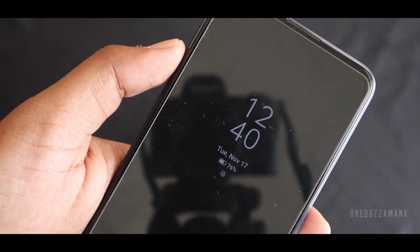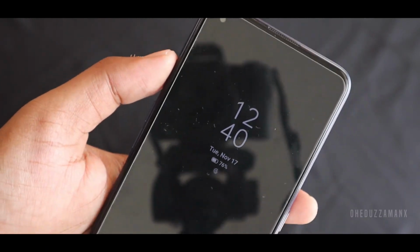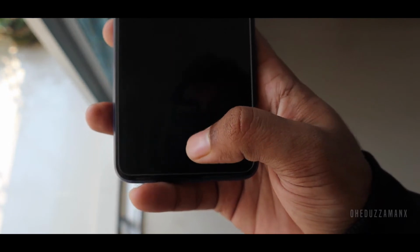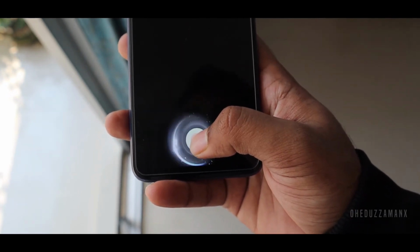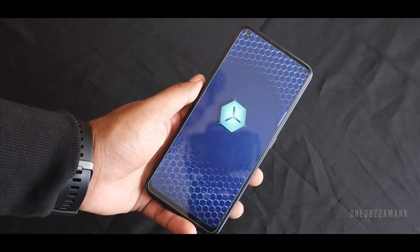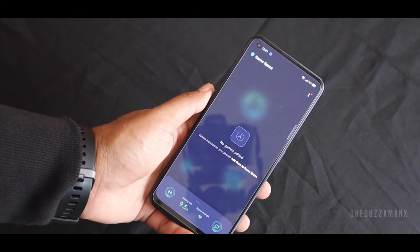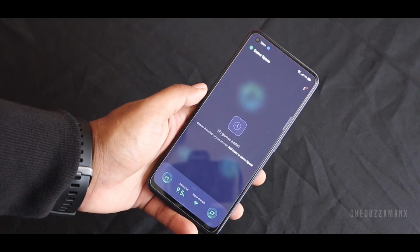And on Realme UI 2, I'm getting more customization over the always on display, and also the in-display fingerprint animation. Also, Realme UI 2 has more animations, they already showed that. It also has Game Space, so definitely it's amazing for giving a boost to your games. It can also block calls and messages.